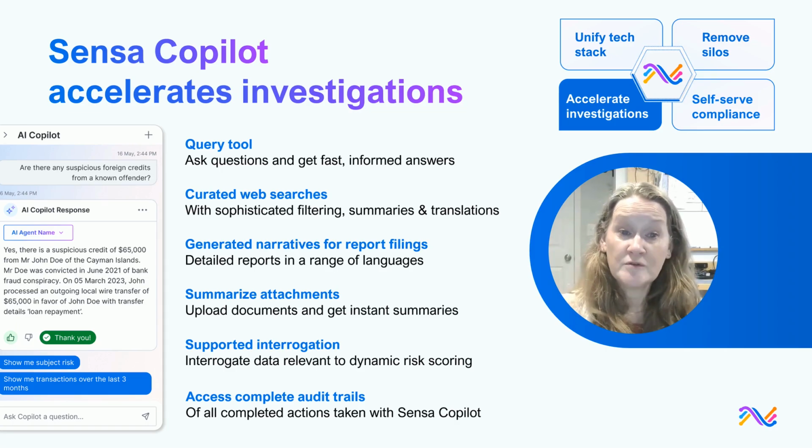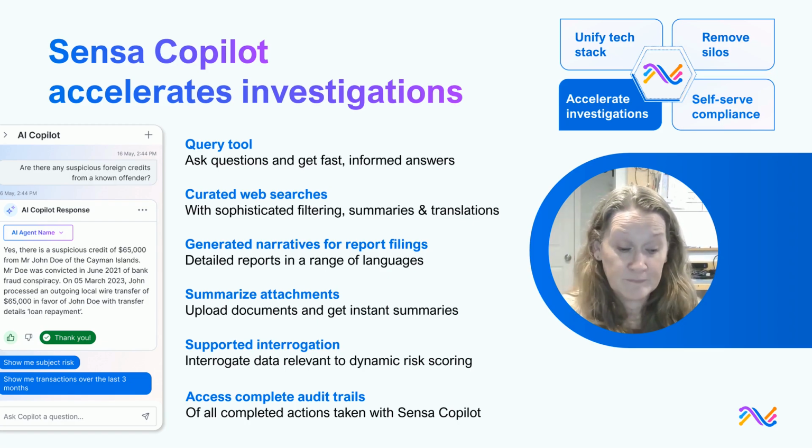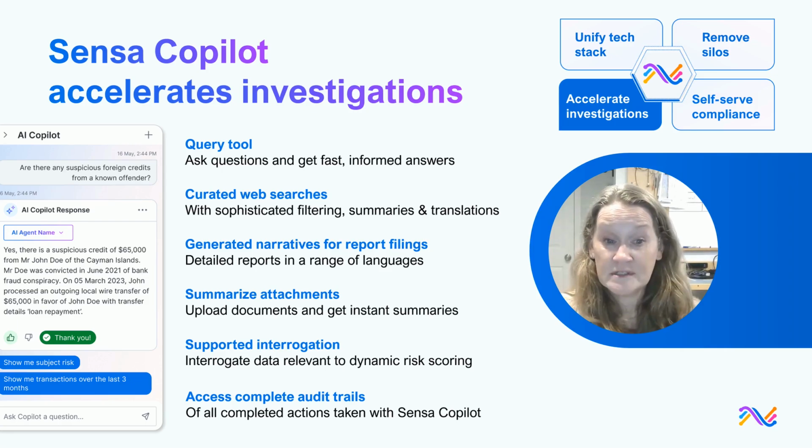Because of this support that they're getting from the Copilot and being able to save these data points as they're making the decisions and they're deciding what's important and what's not important as part of their investigation, they then just have to click generate summary and the Copilot is going to type that up for them. And this is all saved in the audit log within the investigation.